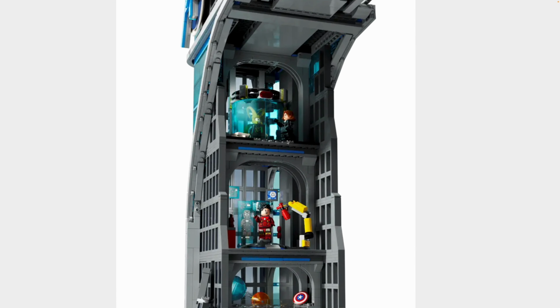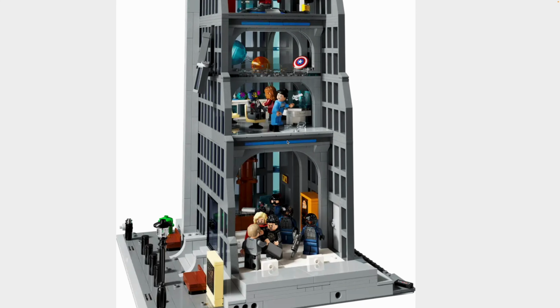So there's a bunch of rooms in here, but I think that there are closer looks. I don't know if there's a closer look at the lobby. But I forgot to mention, this set is based on both Avengers Endgame and Age of Ultron.